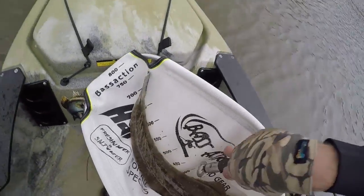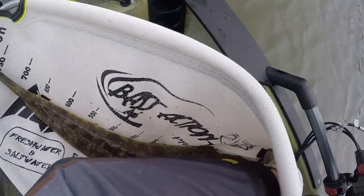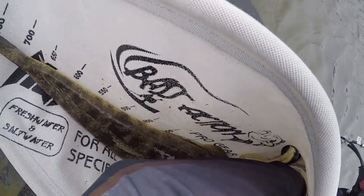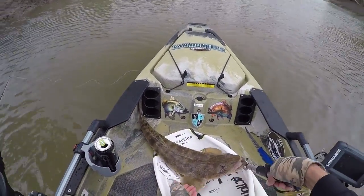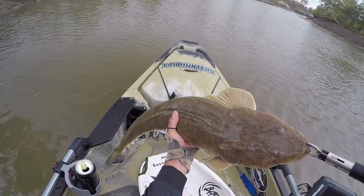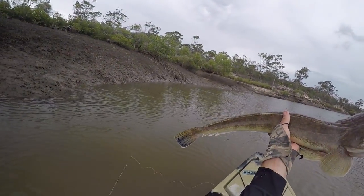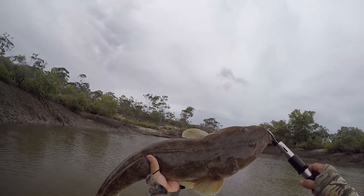Oh, what an absolute horse. Come on buddy, open up please. I want to get you back in the water as quick as I can. Man, I am absolutely shaking. Get a load of the size of this thing, would ya? Now that is a monster flathead. That's the biggest one I've ever caught.